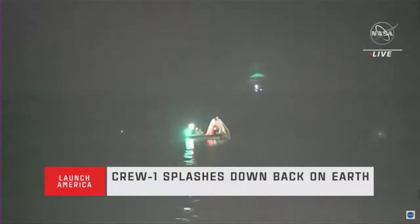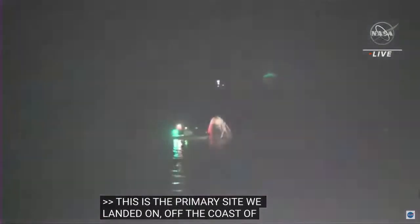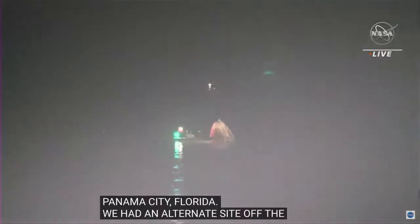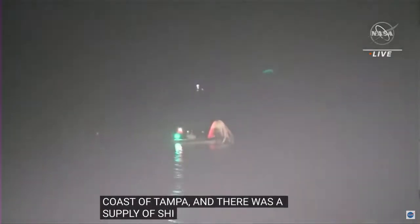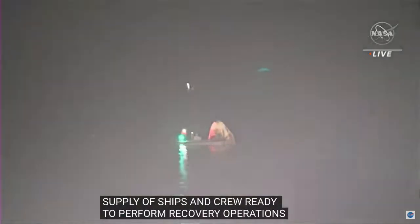So this was the primary site that we landed on, off the coast of Panama City in Florida. We did have an alternate site off the coast of Tampa. There was an equivalent amount of personnel and hardware and ships ready to perform the same type of recovery operations in the event that Dragon had to choose that site over the primary one. But things are continuing to go smooth.